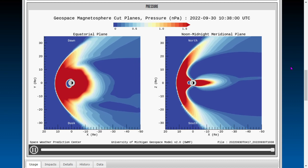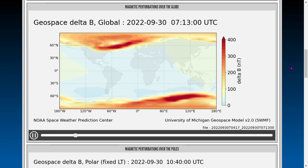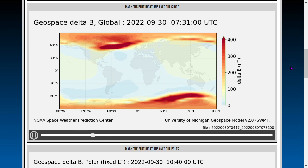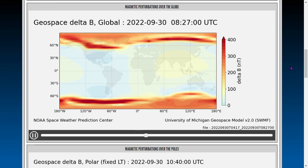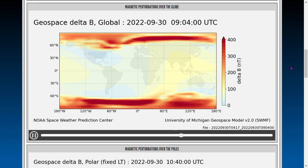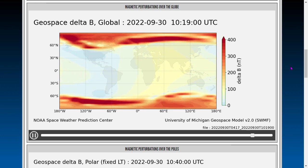Fast and steady causes geomagnetic unrest. So here are the geospace ground magnetic perturbations. This will show you the most likely places for pipeline, power line, railway induction, and, of course, the aurora. So quite a lot of magnetic shifts happening there. That's geospace delta B, changes to Earth's B field. The B field is the field that goes through the magnet, this magnet being planet Earth.